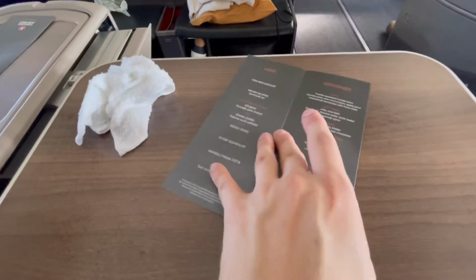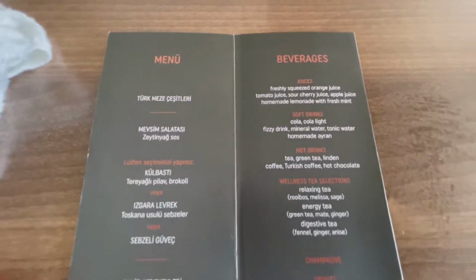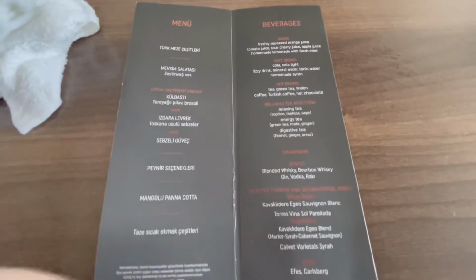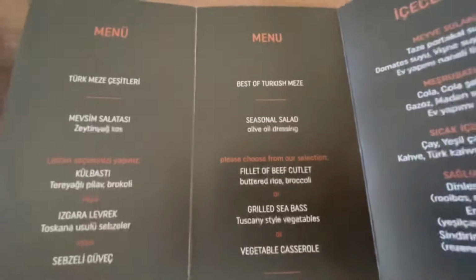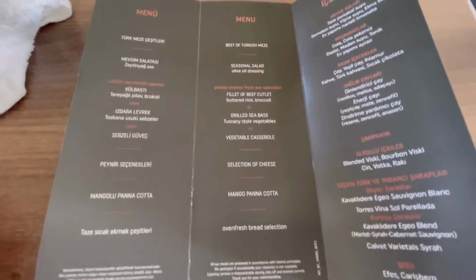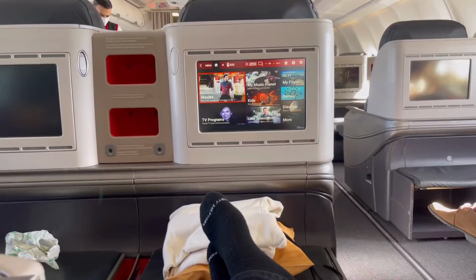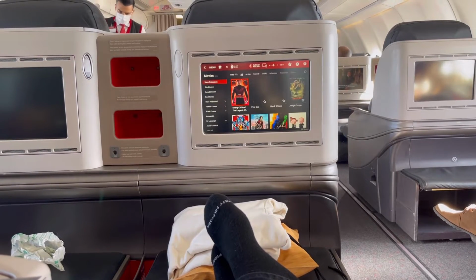So it's very nice that on a medium haul flight, they pass out menus. They're a lot smaller than the international long haul flights. There was the option of beef or fish. Thankfully, I'm traveling with a companion, so I'll be able to show you both. The appetizer was typical Turkish meats, which you guys will see now. And I got the beef, as I said, and the service was absolutely amazing.